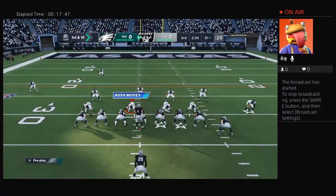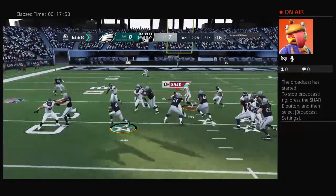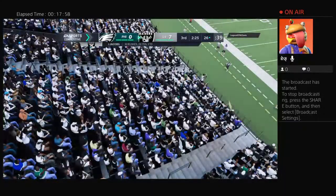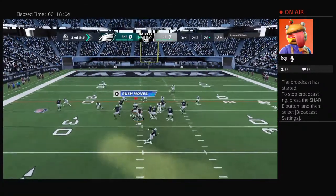They show run with 3 tight ends here on 1st down. Carr going to give it to Jacobs. And he'll be a little shy of the 25 here at the 26-yard line. Brought down by Nate Gehry. Gain of 5 brings up 2nd and 5.